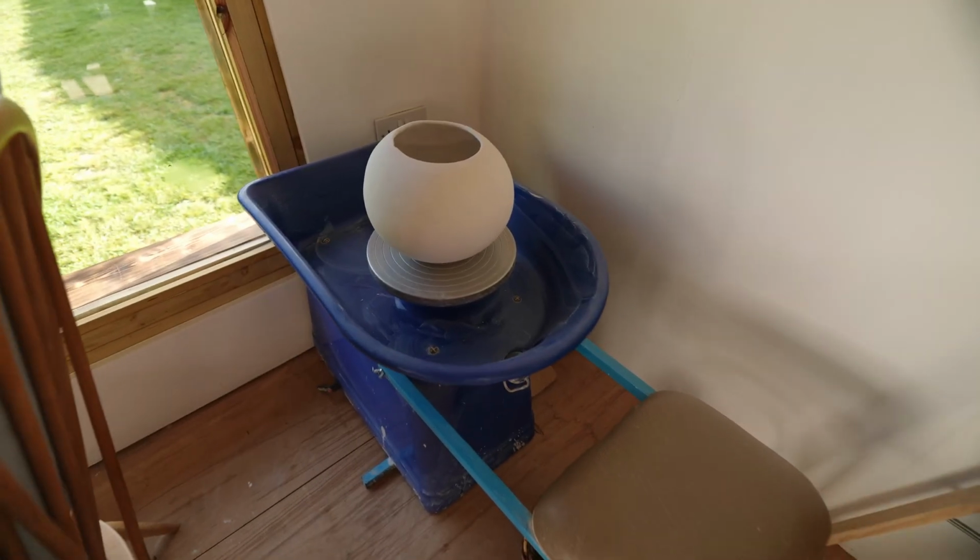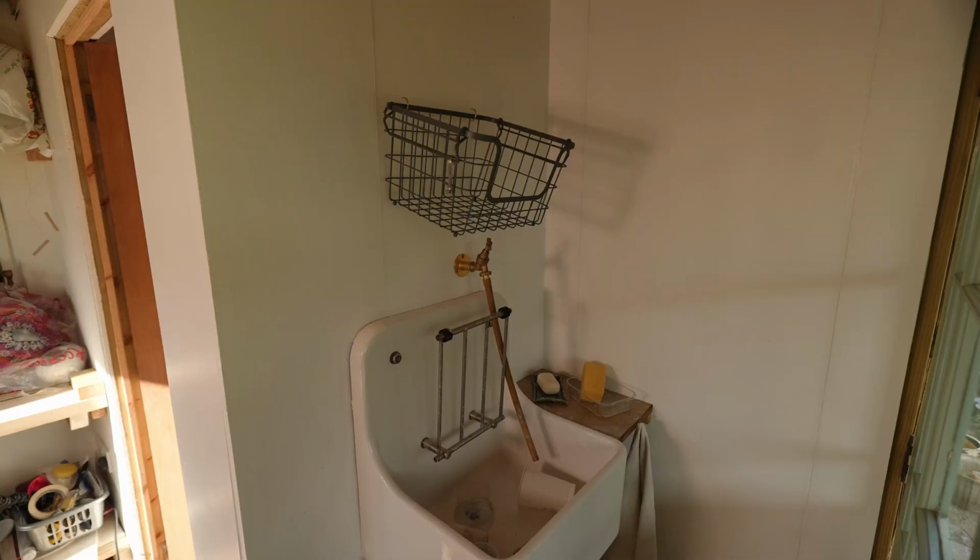And then finally, in the far corner is the actual pottery wheel itself. So Claire's got it set up now perfectly. She's got all the bits and bobs over the sink, and everything that she needs is there.